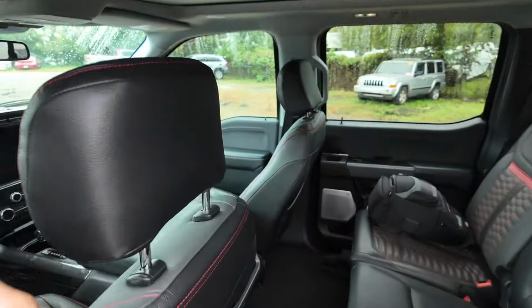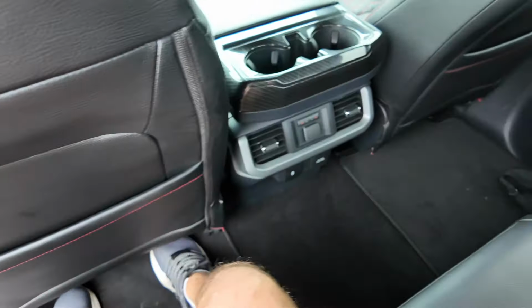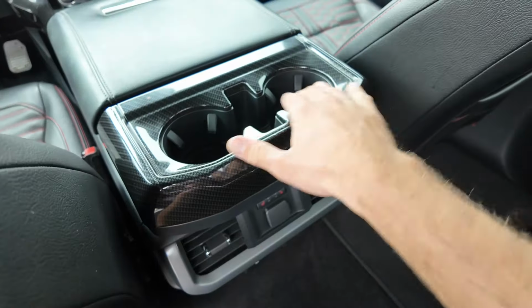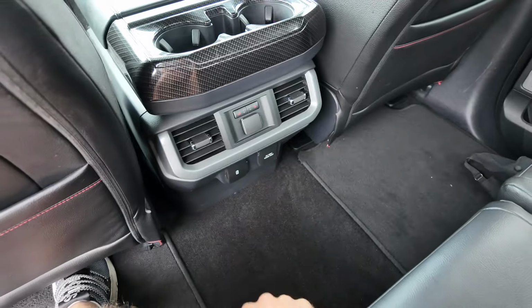Now there's also a grab handle in all four corners, which makes it very easy to enter and exit. We have some storage pockets. There's carbon fiber with the cup holders and a little bit of storage there. You get heated rear seats, air vents, and auxiliaries. And at my height, 5'10", I have about a half inch or so of headroom.